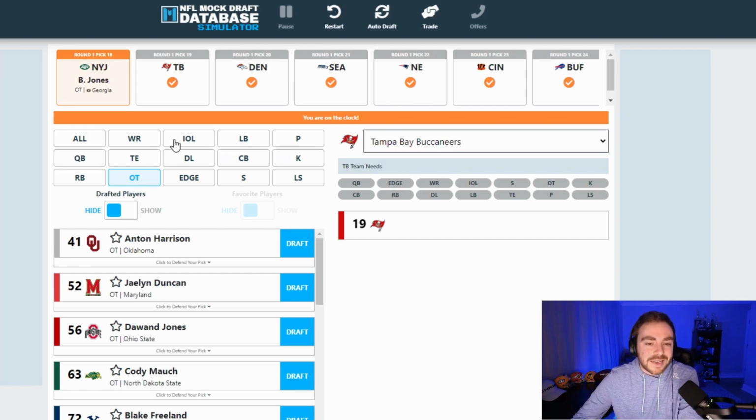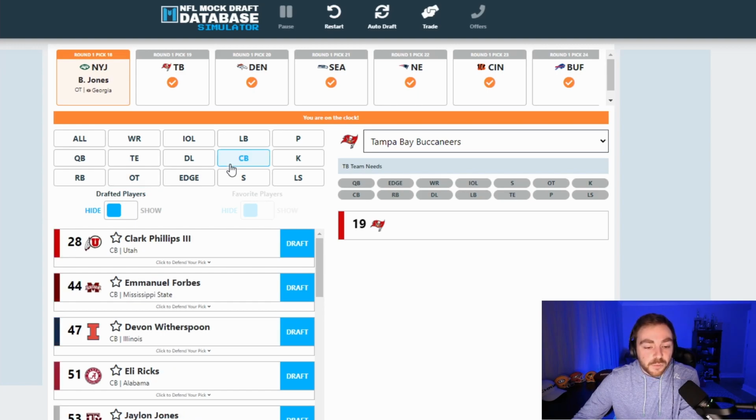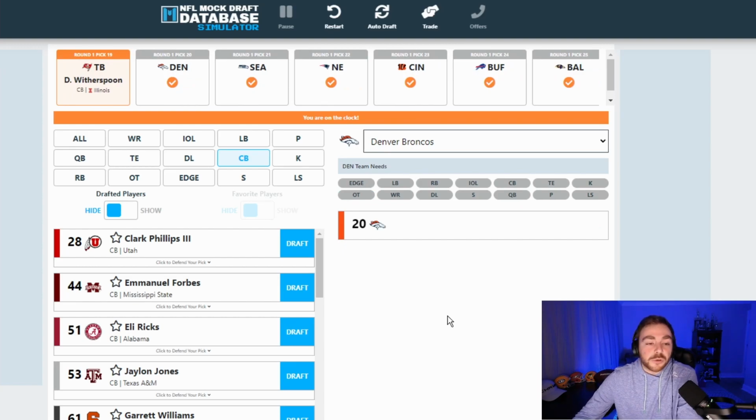Tampa Bay Bucs at 19. Let's go with Devin Witherspoon here, who I think is going to crack the first round, which is cool for guys like me who went to Illinois. But with him, this is man coverage. This is a man cover corner, maybe a little bit too grabby at times, but the cover skills are there. He's fluid, and he's got good ball skills.